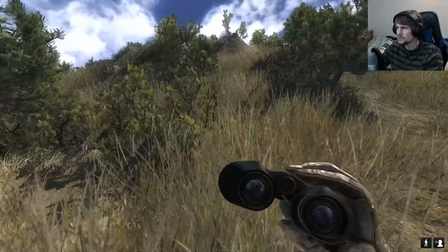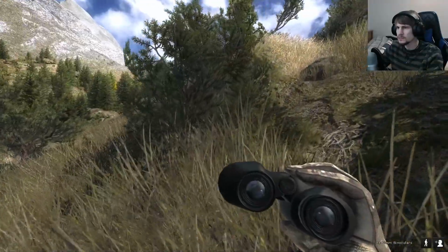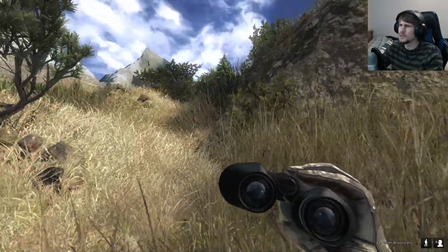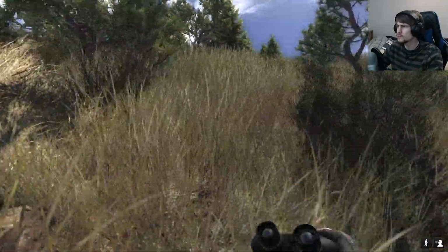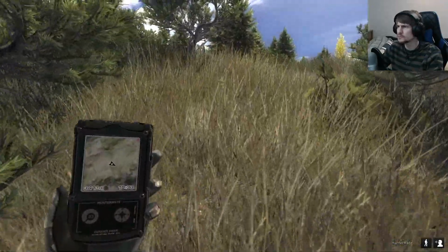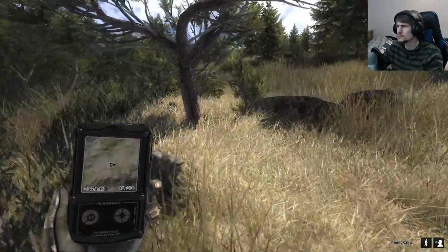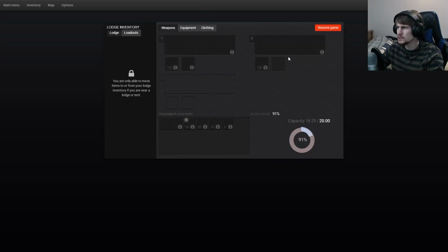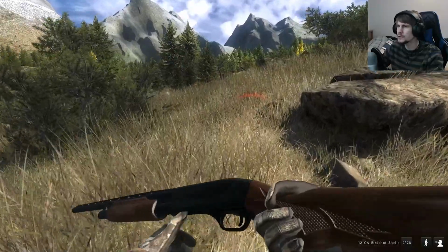So far, though, it is pretty empty up here for any activity. Aside from those two... Actually, they might even be the two females that I scared, or the two sheep that I scared up here when taking down the male. Okay, you know what? Let me also switch this back to the shotgun, just in case I do come across... Oh, here's a track of something.